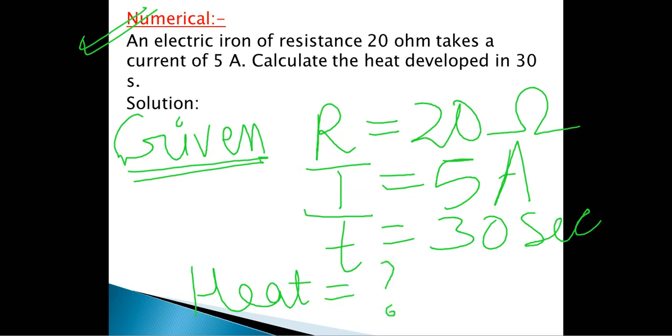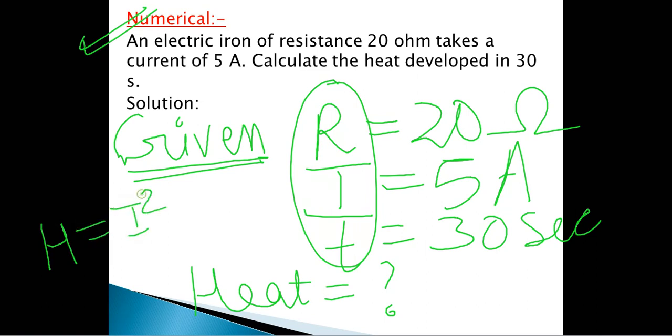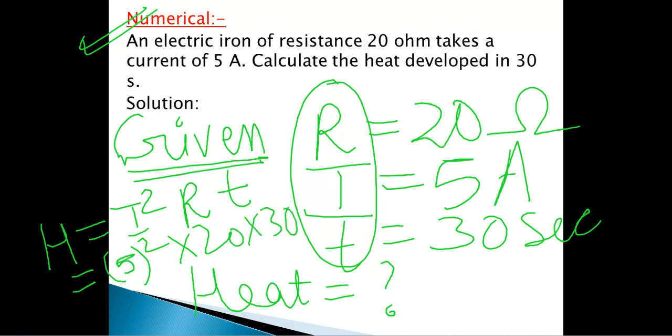And now we have to think which formula we should use with these quantities so that we can calculate heat. One formula we have read for calculating heat, H is equal to I square RT. I square RT. Now the next step is to substitute the values. So what is the value of I over there? That is 5, so you will put 5 square. Value of R is 20 and value of T is 30. So we have substituted all the values.